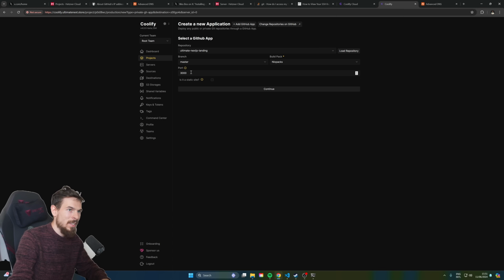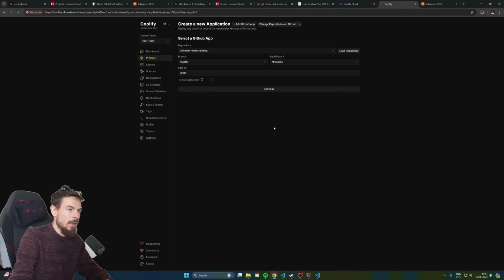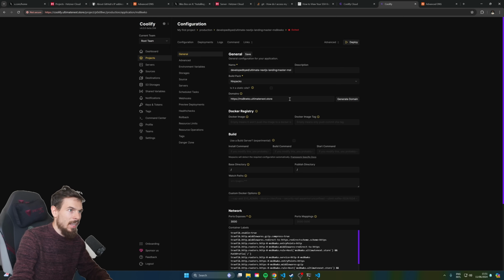I can also specify the port I want to run in. I'll do 3000 on this one. I had another project that was running up. I just changed it to 3001. But that's pretty much it. We'll leave Nix specs here on, and you can even specify if it's a static website. But let's just hit continue for now, and that's pretty much it.